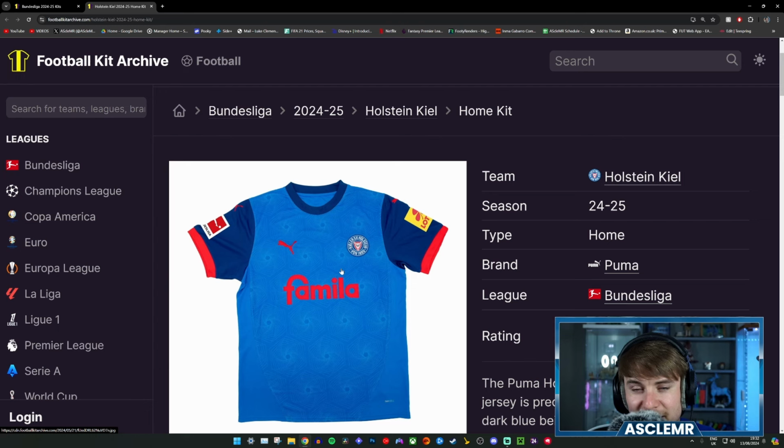I'm actually going to give that a 2 out of 10. I think it looks so out of place. Am I going too far to say it looks a little bit like a pot of yogurt? Could you imagine some kids' yogurts with that sort of colour scheme?